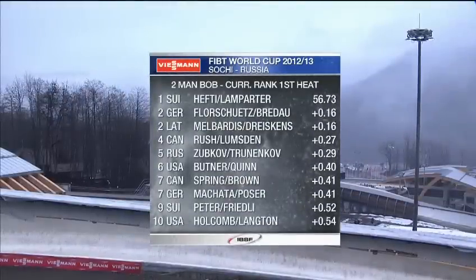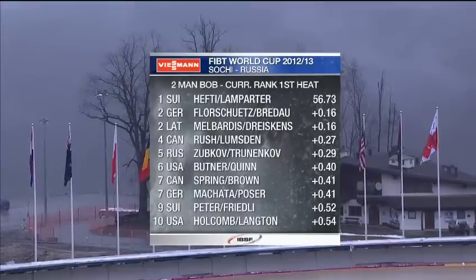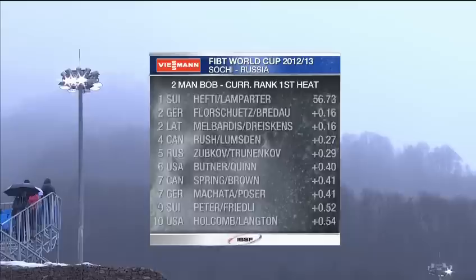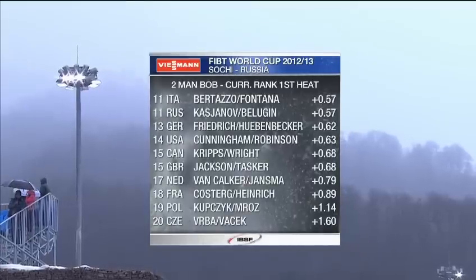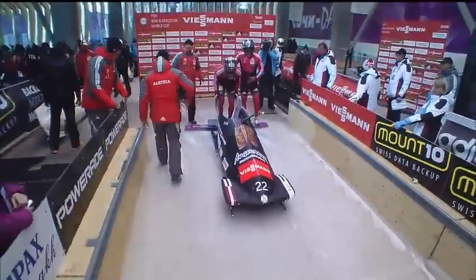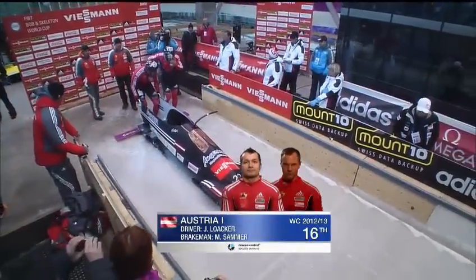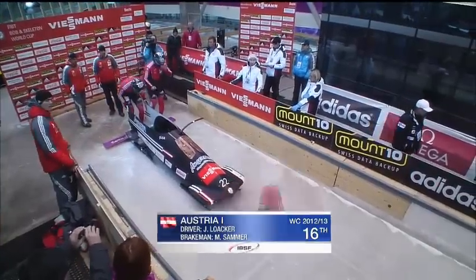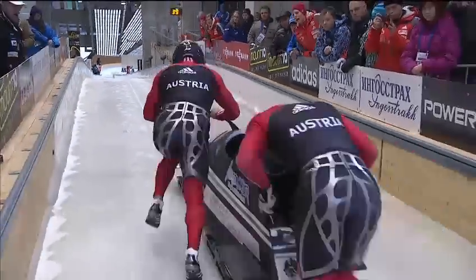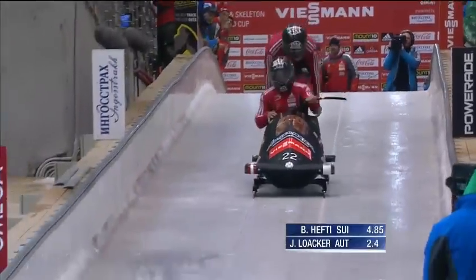20 sleds have completed the course, still 13 to go. Leaders aren't going to be challenged by the remainder, but those at the bottom end of the top 20 may well be. Bert Hefty with a slender margin to carry into Heat 2. From tie for 15th on down, it might be nervous times, and this would certainly be one of the sleds you might expect to fight his way into the top 20. Jürgen Loacker, Marcus Sammer behind him, not going to start below 5 seconds, but he does perhaps have the driving skills and the experience to have made enough of this track to get into the 20.